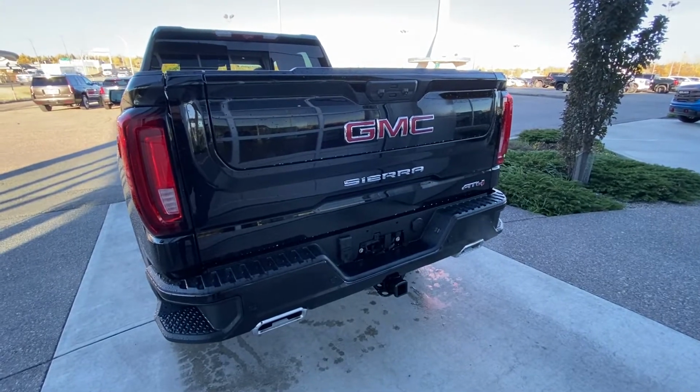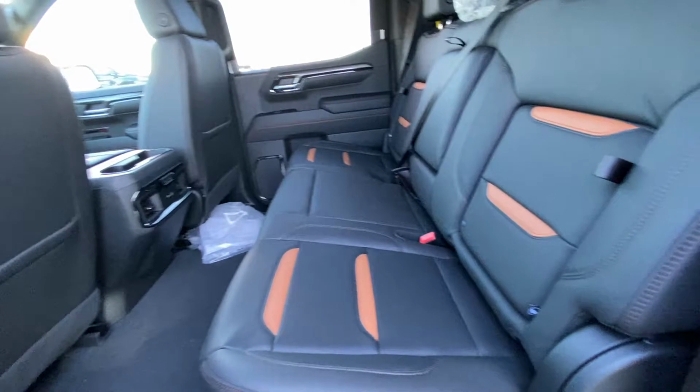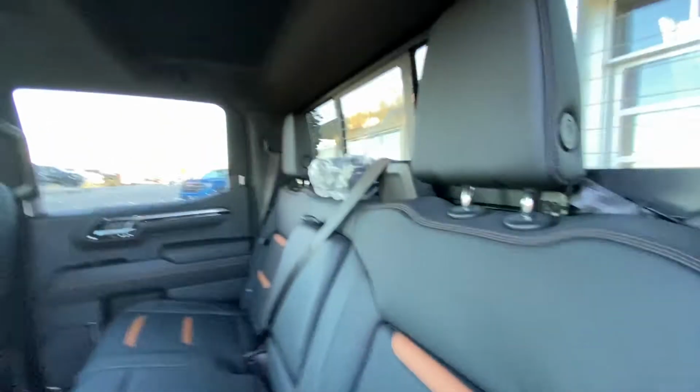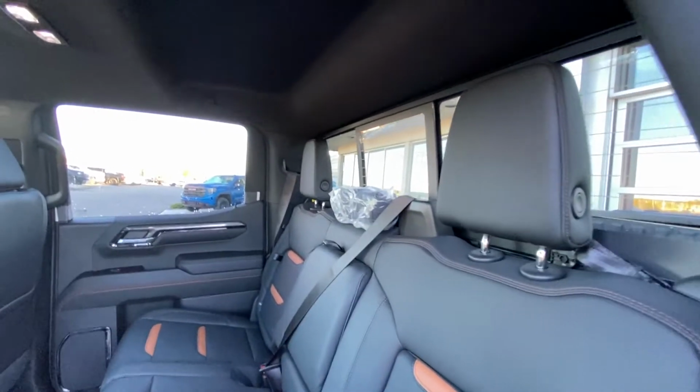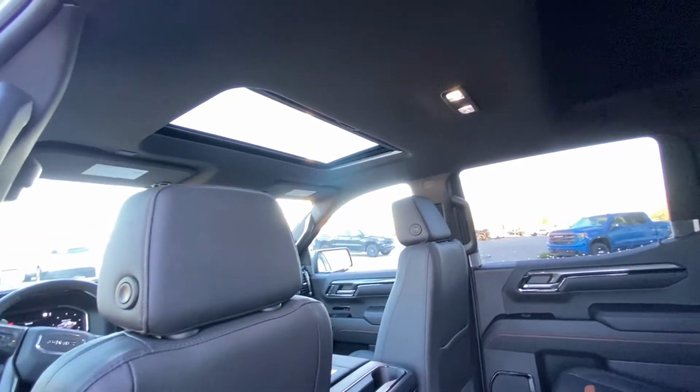Jumping into the interior here, we have the leather 60/40 split. Both end seats are car seat ready. We have in-seat storage as well as heated seats. Both end seats there heated and car seat ready. We have sliding rear window with defrost, extra headroom over top with LED lighting, and a single pane sunroof.